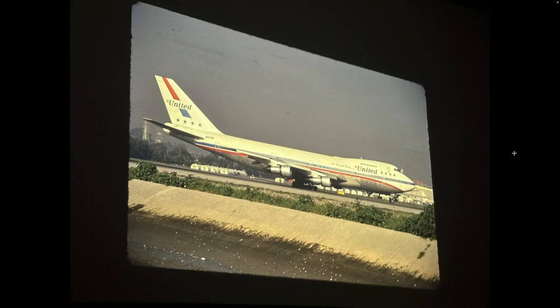And here is a Stars and Bars United Boeing 747. Really great looking aircraft right here. I think they did a really good job implementing the Stars and Bars livery onto this aircraft. And it's also crazy to think how many different liveries made it onto United Boeing 747s. The Continental merger, of course, being the last one, but the Stars and Bars, I think, was the first. So really great to see that right there.